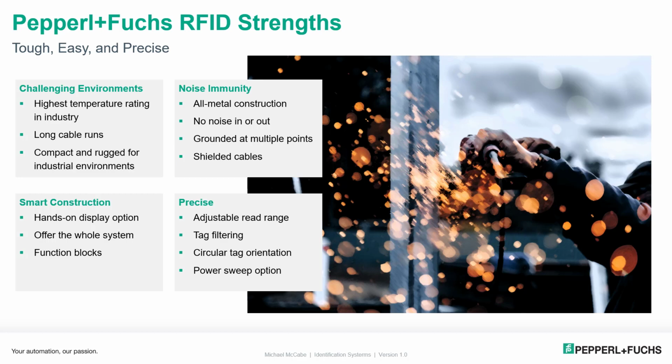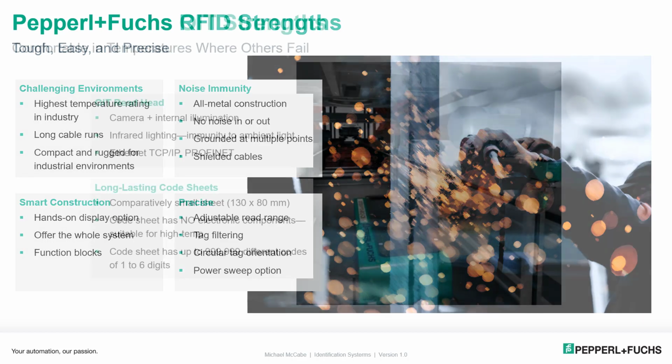And the last feature I'll mention for now is power sweep. What if something weird gets in between the tag and the read head? Or if something damages the tag? It's going to be harder to read that tag. So with power sweep, if the system is expecting a tag but doesn't see it, it can increase its power and read again and again up to 10 times until that hard to read tag is read.